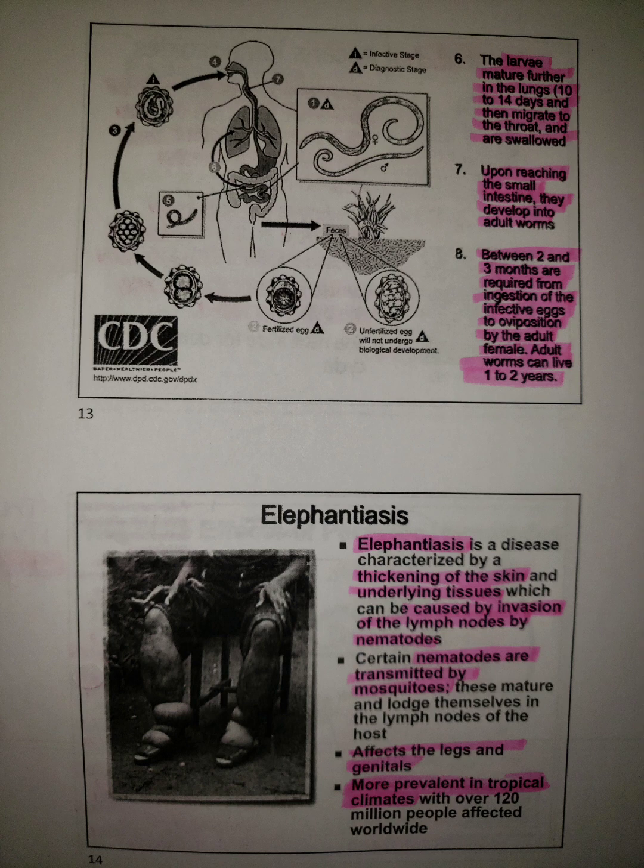Elephantiasis is a disease characterized by a thickening of the skin and underlying tissues, which can be caused by invasion of the lymph nodes by nematodes. Certain nematodes are transmitted by mosquitoes. These mature and lodge themselves in the lymph nodes of the host. It affects the legs and genitals. It's more prevalent in tropical climates with over 120 million people affected worldwide.